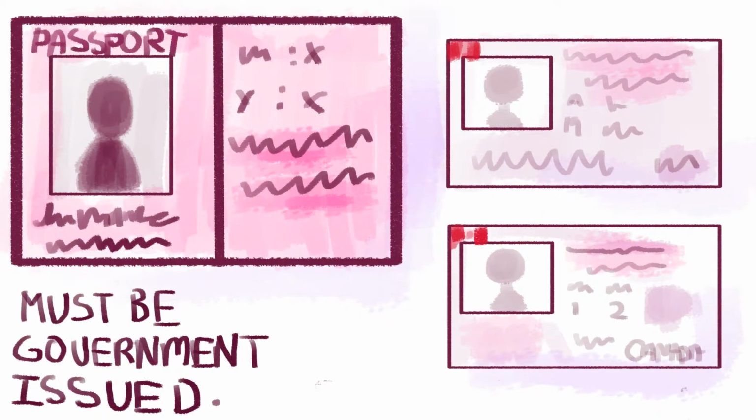Step 3. Once you confirm, please send your photo ID, passport, driver's license. It must be government issued. This is to prevent any identity scams and make sure you get your showing.